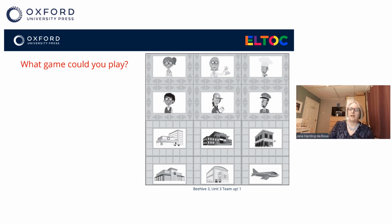Here is an example of some materials from Beehive. Have a look at this. What game could you play? Would you like to write in the chat box there? So what we have, we've got a picture of a doctor, a pilot, a vet, a scientist, a chef, a sports coach, and a shop assistant. And then there's some pictures of their places of work. So what game could you play with those?